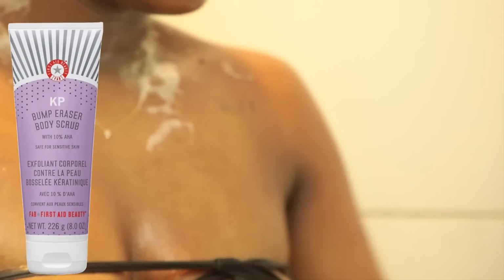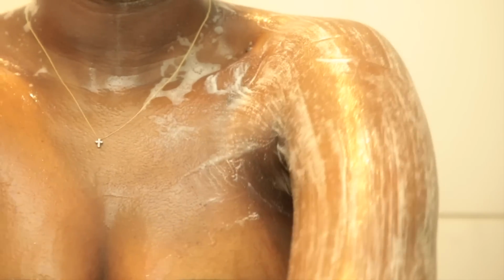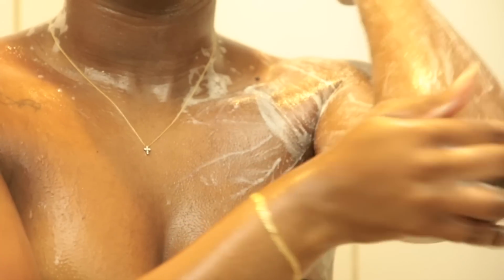Second, I'm going to be applying my First Aid Beauty KP Bump Eraser Body Scrub. And this is my Holy Grail body scrub. I don't use anything else because I have very sensitive skin on my body just as well as my face. And this is amazing. It has really fine beads, it's not too abrasive, and it doesn't irritate my skin, and my skin just feels super soft afterward. I love this body scrub, will forever use.